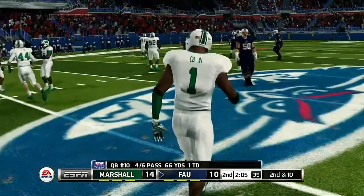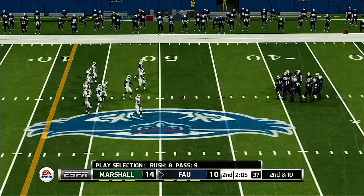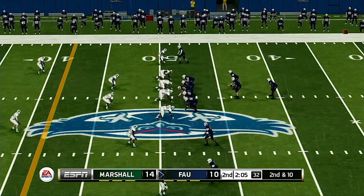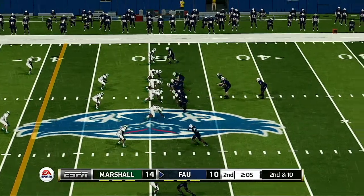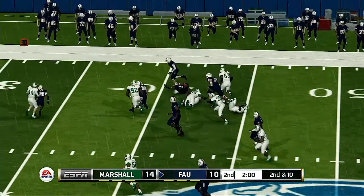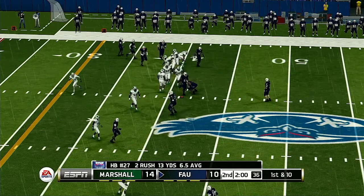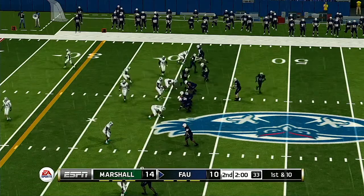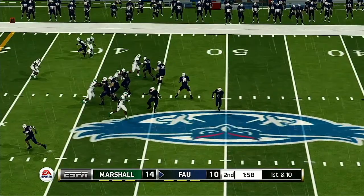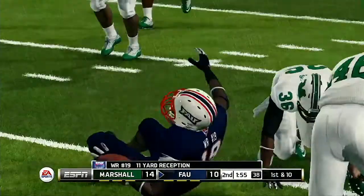Gets it out to his receiver, and he can't hang on. Number 19, the intended receiver on the play. From their own 48-yard line, it's second down. He gets to about the 41-yard line. And he's got the junior. Tackle made at the 30-yard line.